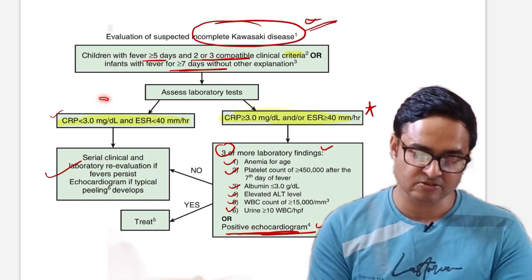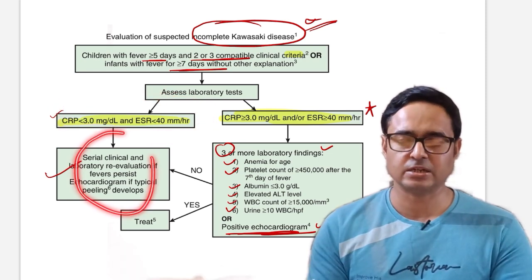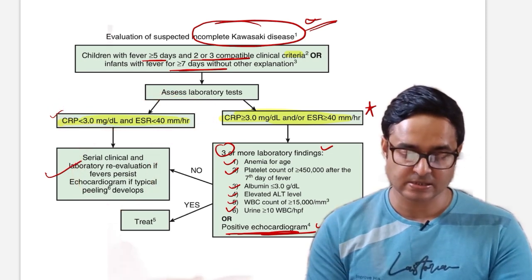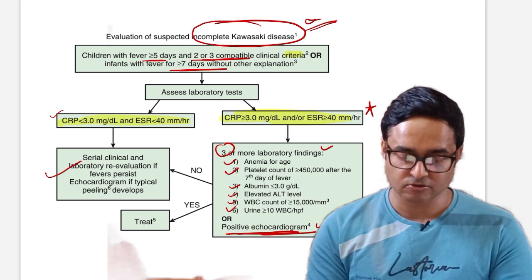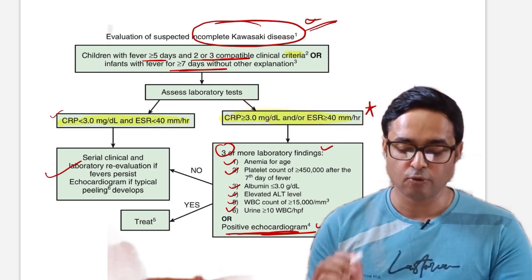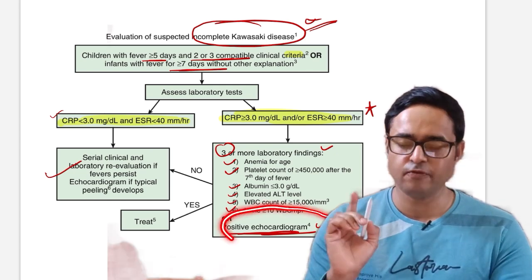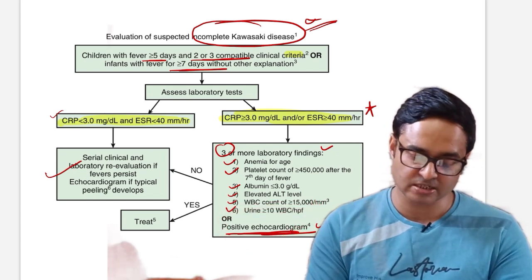If CRP is less than 3 and ESR is less than 40, you have to re-evaluate it. But if CRP is more than 3 and ESR is more than 40, what you have to do for Kawasaki disease diagnosis is just do an echo. If echo is positive, just treat the patient.